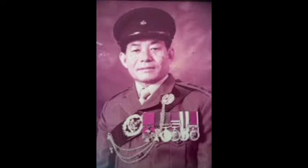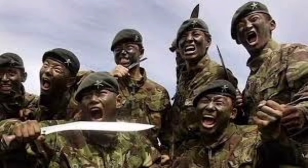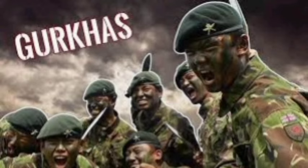His citation claims that his actions that day reached a zenith of determined, premeditated valor which must count amongst the most notable on record. Gorkha soldiers are perhaps best known for their bravery and ferocity in battle.